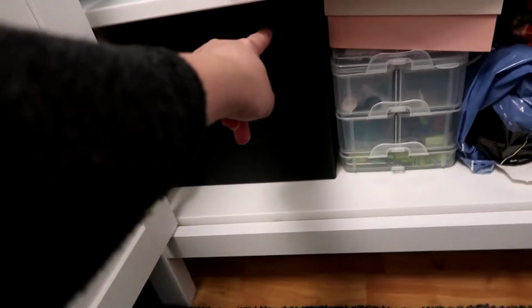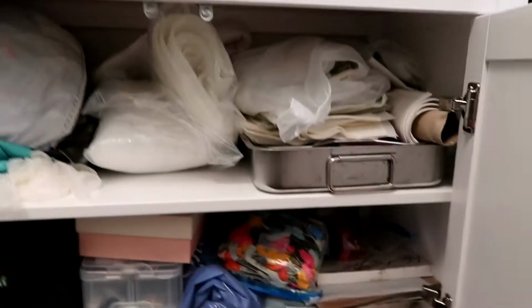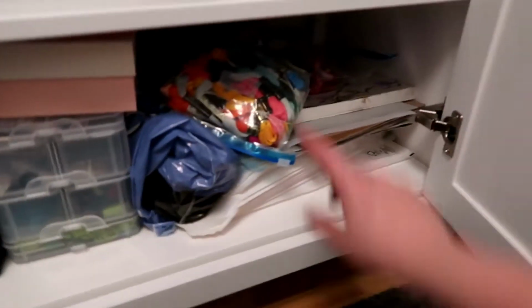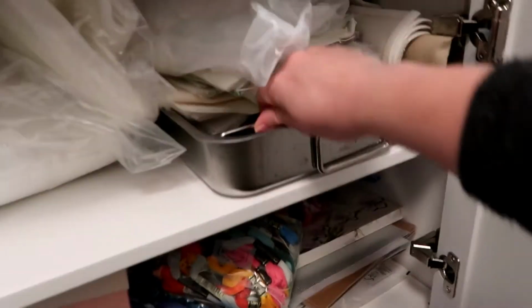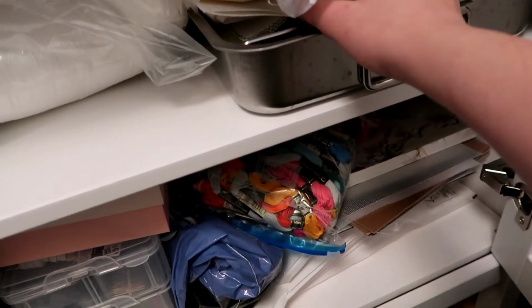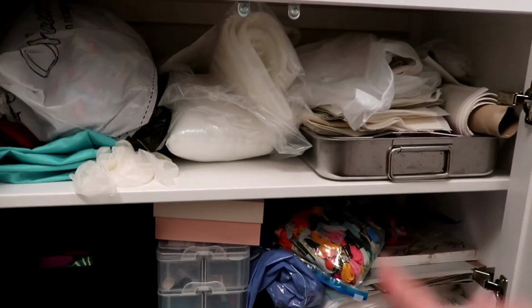Then we have the bottom. And it's really messy in here. This is nothing to do with my stitching. It is a lot of coloring pencils. It's mostly random stuff in here. Some threads that don't fit in my DMC cabinet yet because it's full. This one I bought, I do ice, what is it called? Ice dyeing. When I hand dye some fabric, I do it on that.